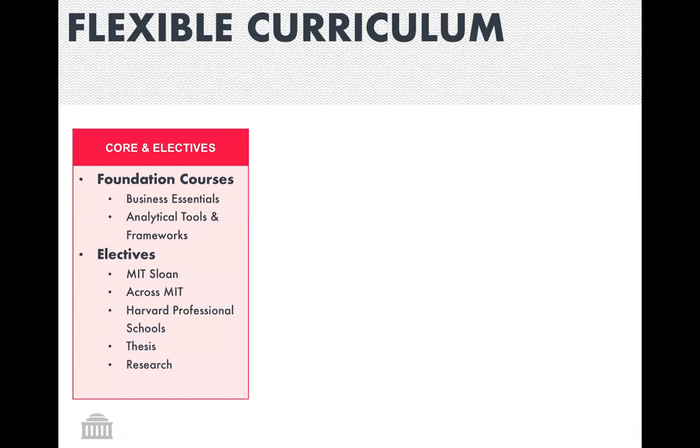in using data-driven, those analytical data-driven tools. You do have a few more foundational courses in the Sloan Fellows than our two-year MBAs do.